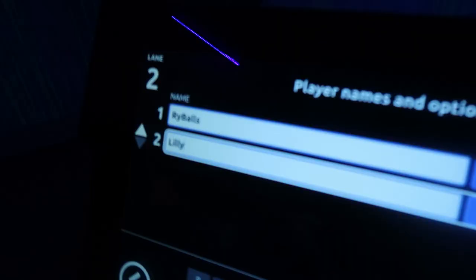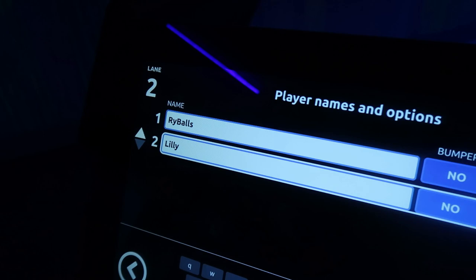Alright guys, we're bowling right now. Currently putting in the names. Ryan's using his Xbox name. Alright guys, it's my turn. We're about to get whooped. Ryan's filming right now.